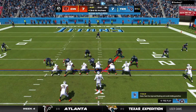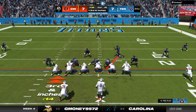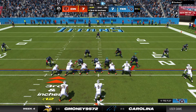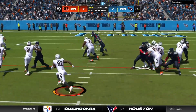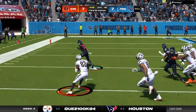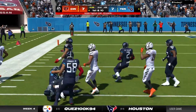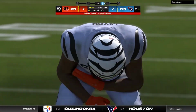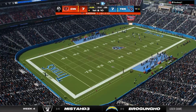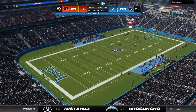Here comes 3rd and the length of the football. They'll send a receiver in motion to the left. Burrow bats it forward. It's a jet sweep. And a strong run there as he'll maneuver his way down inside the 15. Just a simple tap pass, but it pays off in a big way.